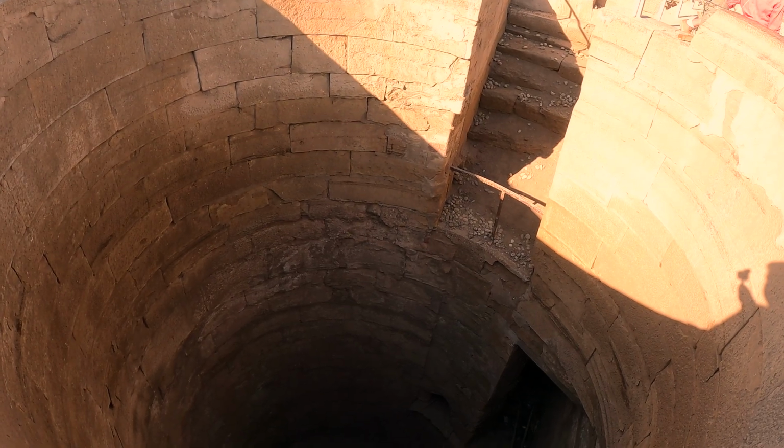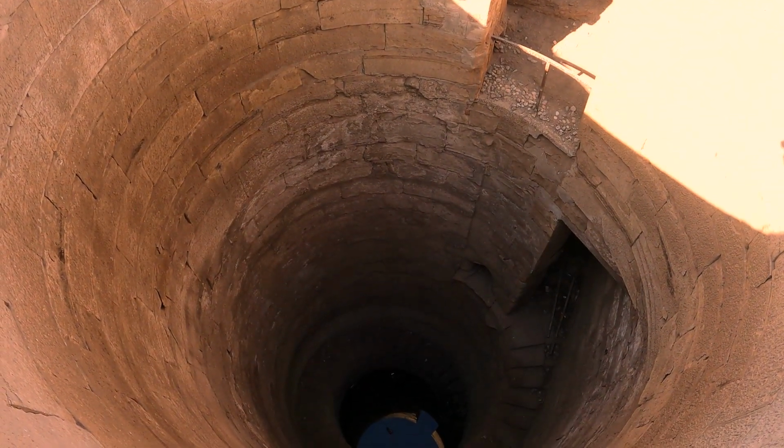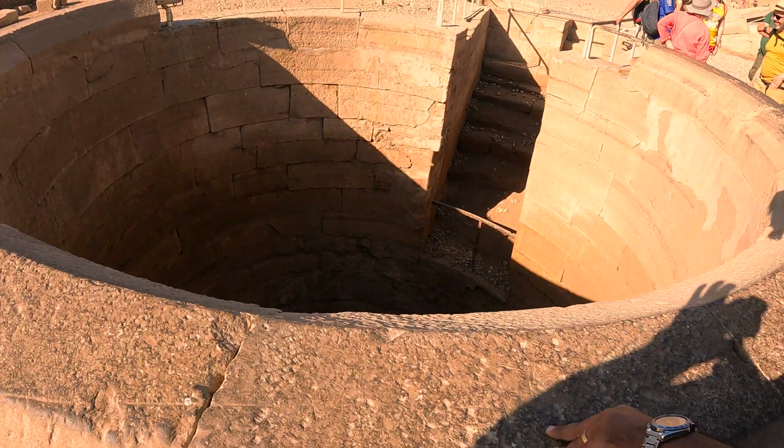14.70 meters, that's how deep the well is. Many people pay taxes. If we have a higher limit of flooding, it means a lot of agriculture, so a lot of tax.